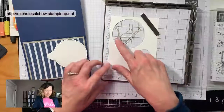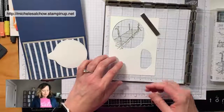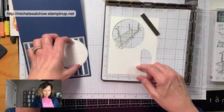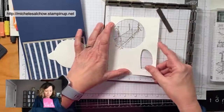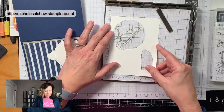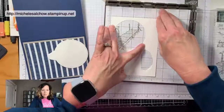Okay, so this looks pretty good. My bird could be a little farther to the edge. So I can move my template if I want to get him a little bit over.